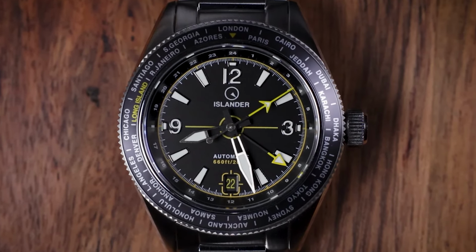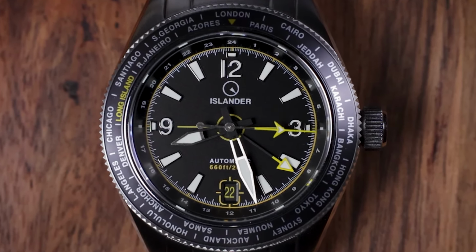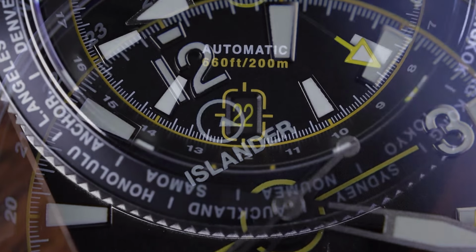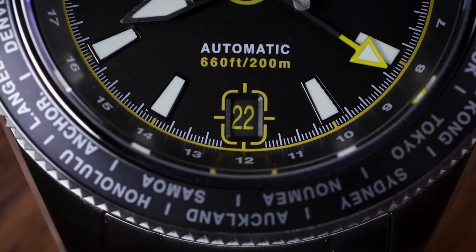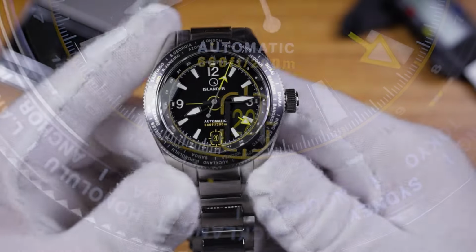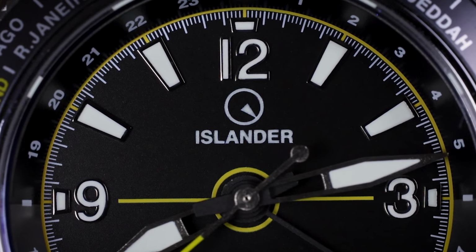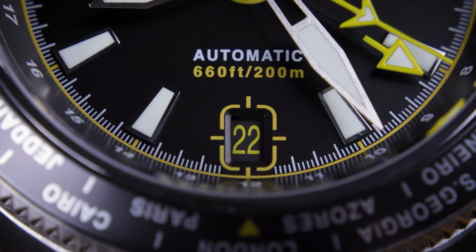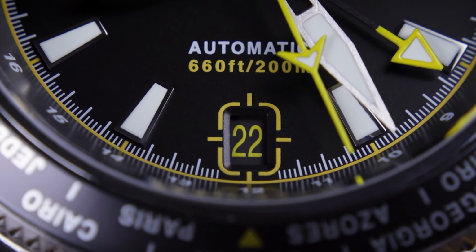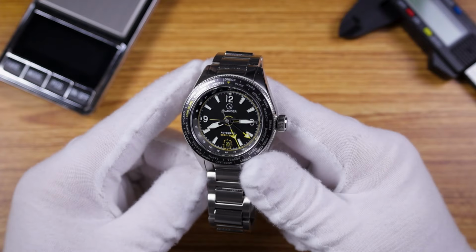This black and yellow version has a matte black dial with applied indices and applied numerals at 12, 3, and 9. The Islander logo and text are below the 12, and the word automatic appears in white text with the water resistance rating of 660 feet or 200 meters appearing below in yellow text. A yellow circle surrounds the pinion with horizontal lines emanating from it, ending just short of the 3 and 9. The date window is color matched to the dial with yellow date text, and a yellow outline and crosshair design surrounds the date window. All these little touches help give the dial hints of the aviation theme found throughout this watch.